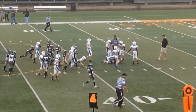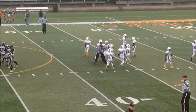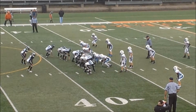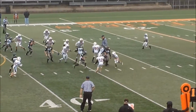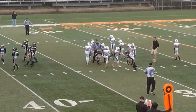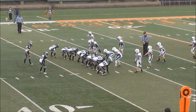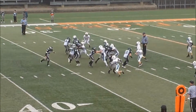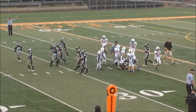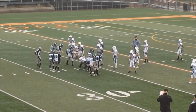Goes to number 20, Cotman, and he will pick up the sufficient yardage for a first down on fourth down. Griner on the counter. Drones the ball carrier on the right side, finds a nice seam, and he picks up sufficient yardage for a first and 10 Eagles, 26-yard line.